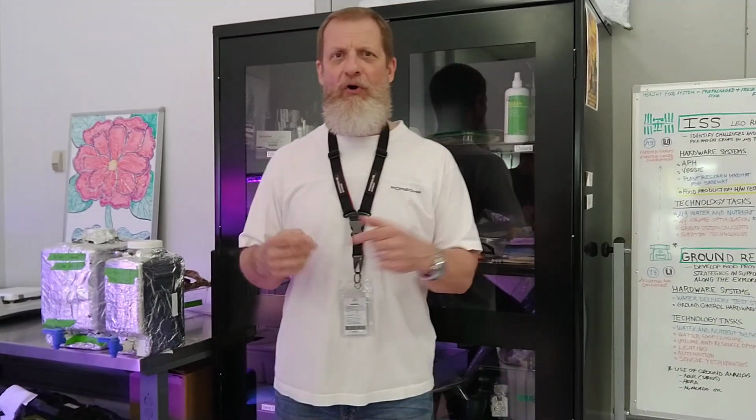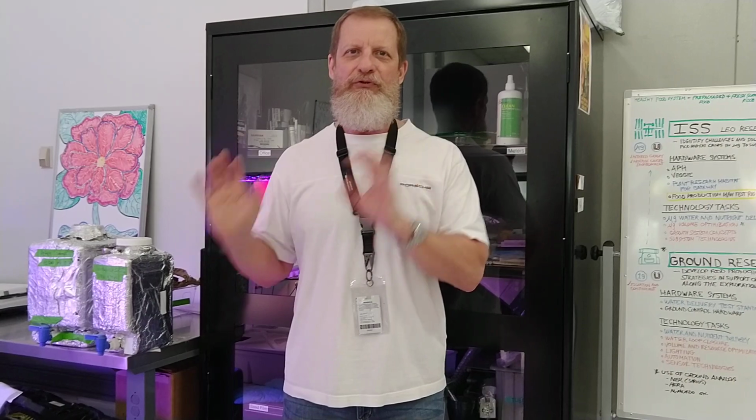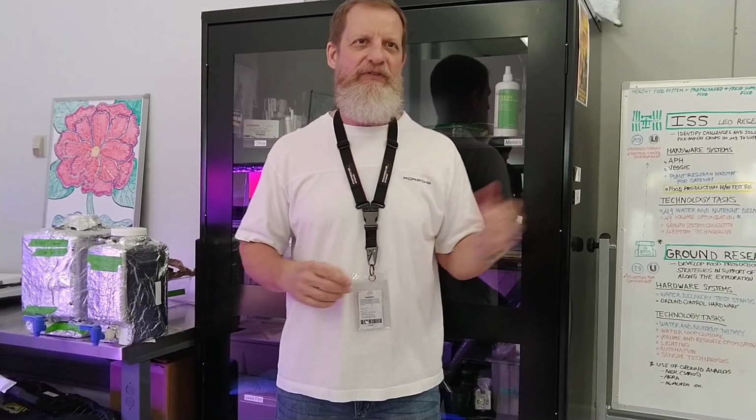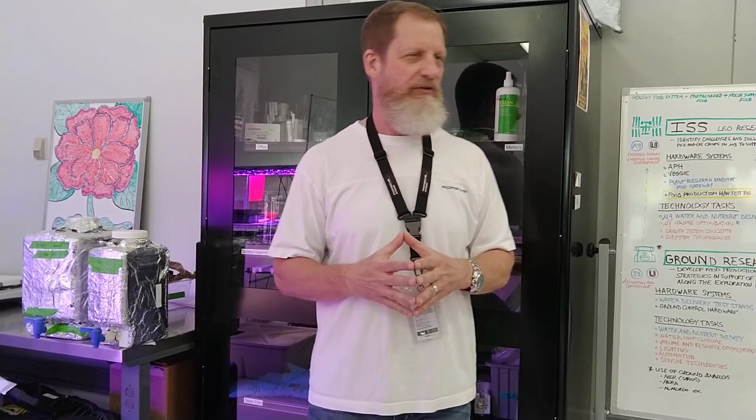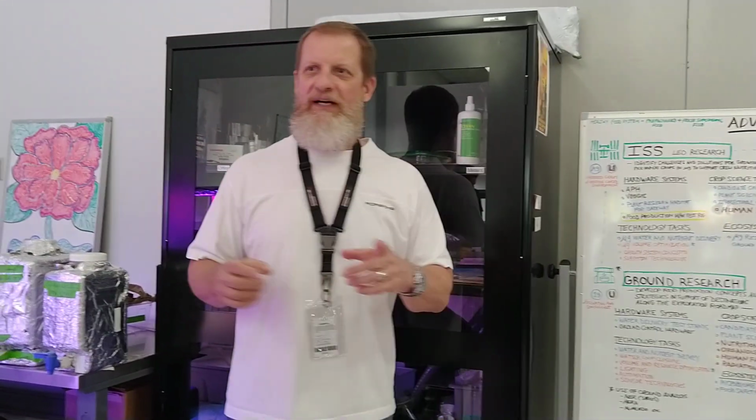NASA at the Kennedy Space Center. Our goal is to research different technologies associated with being able to grow supplemental nutrition in the form of plants for astronauts to support their diets on long-duration space flights, to keep them healthy and in optimal performance.